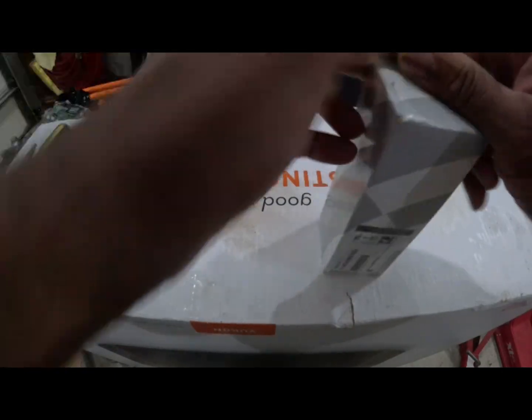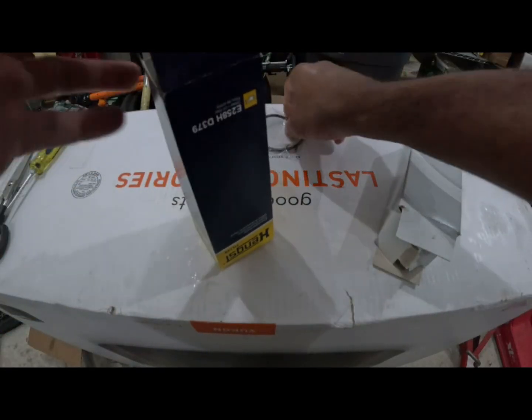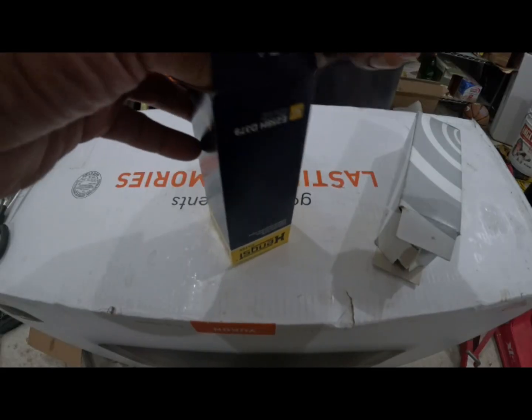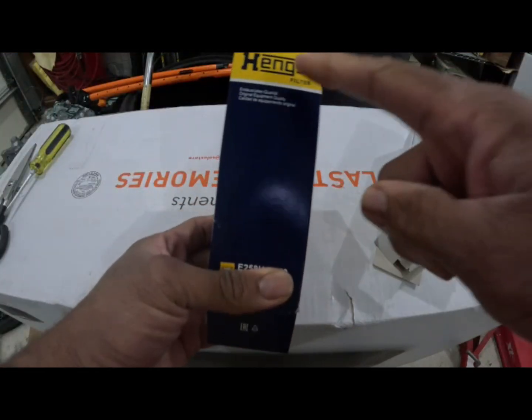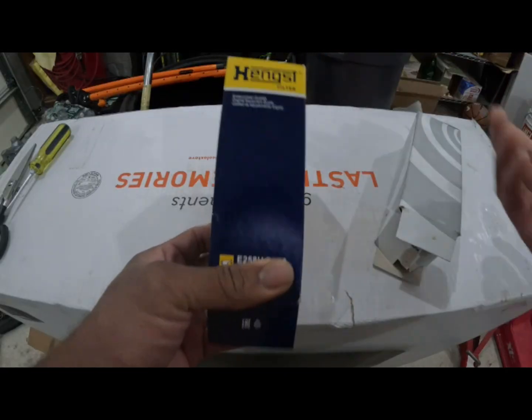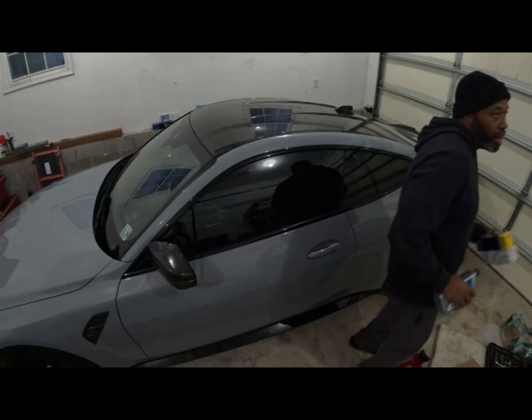You can go to BMW, spend 32 bucks, or you can go to Amazon or any place else, FCP, all these other different websites on the internet. You can just buy an aftermarket filter, but I would buy Hengst if you can get it, and this is what you're gonna get. So they're exactly the same. I'm finished. I'm done. It really wasn't that big of a deal.